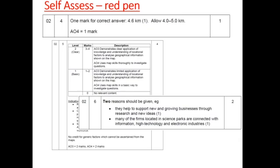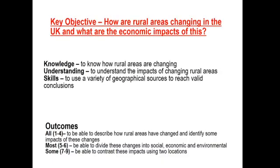Okay, welcome back then. Hopefully you've done all that, and that's clarified last week's learning. This week we're going to look at how rural areas are changing in the UK and what the economic impacts of this are. So hopefully we're going to understand, by comparing 2 different areas, the impacts on rural areas, so countryside areas, not towns, not cities, but the rural areas of the UK, what the impacts are of our changing UK economy. I'm going to give you some information this week that you need to think about and highlight and categorise and group, so that you can reach some valid geographical conclusions.